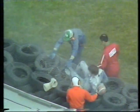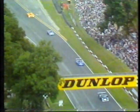But as ever, the British Marshals, acknowledged to be the best in the world, were on the spot, A, to get Mallock out, B, with the fire extinguishers. They all have fire extinguisher training every year. It's an expensive business, but you can see how it paid off here. And there is the sorry remains of the Ecos car which led for so long.